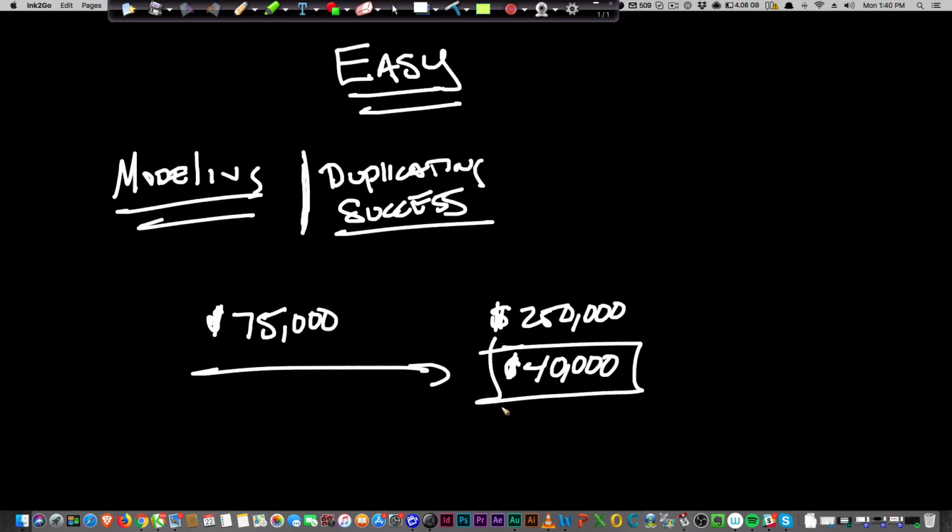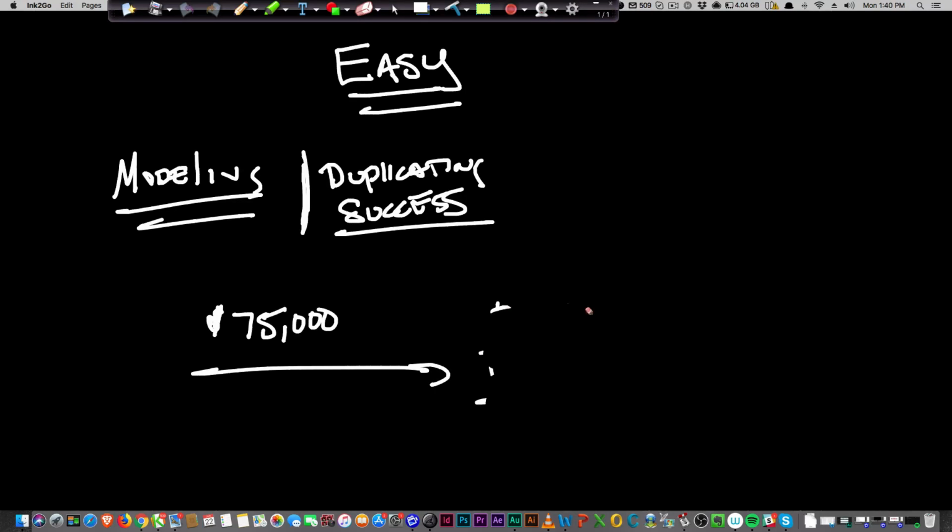$40,000 was probably somewhere around $400,000 to $500,000 these days, right? So he was making quite a bit of money, and this $250,000 was probably closer to $1 million a year. So he quickly did that from modeling his competitors, right? And then I want to tell you something interesting.